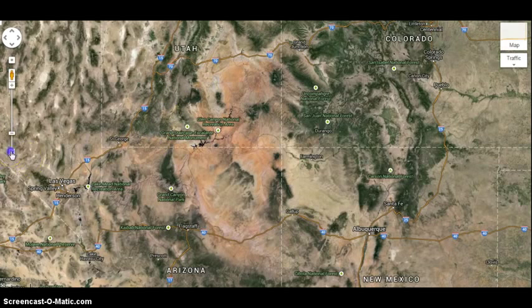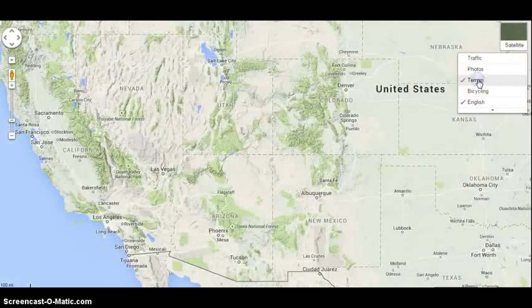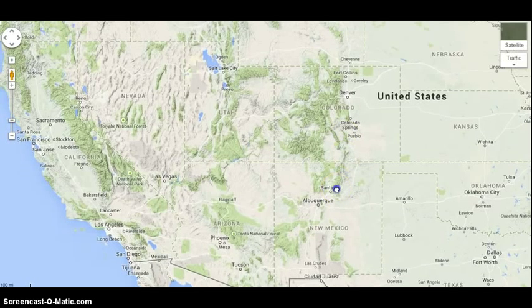Let me zoom out and go to terrain and we can look at the mountainous area. Mountains seem to go from here around this way: Sangre de Cristo's here, around Santa Fe, down by Tucson, and around. And it doesn't seem to be a coincidence. It seems like something happened here that was a vortex within a much larger vortex.